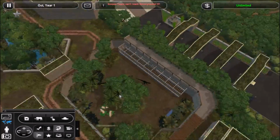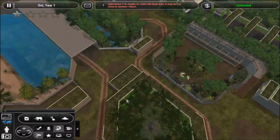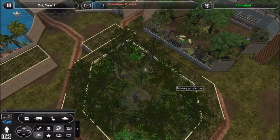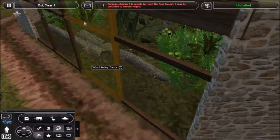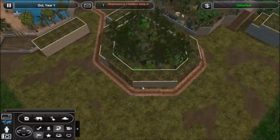But anyway, not to get hung up on that, I'm going to give you guys an aerial view of the exhibit here. Like I said, very dense foliage, but I don't mind that, really. I actually really like the look of all these ferns clustered together like that. I hadn't tried that before, but I like the way it looks.